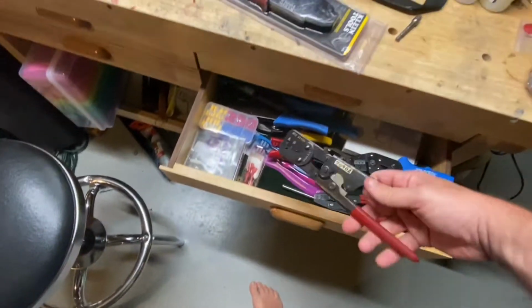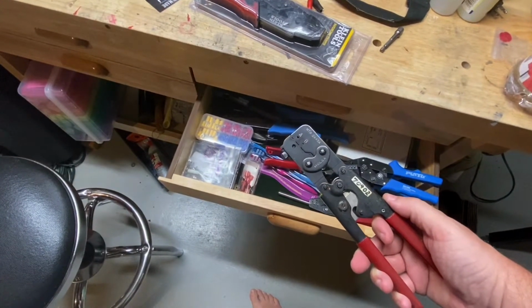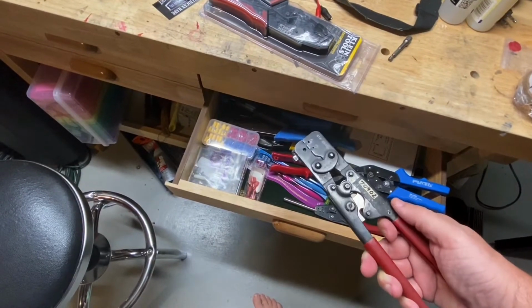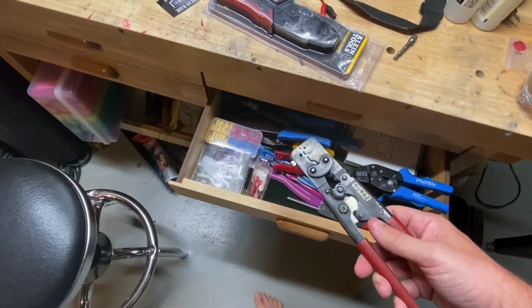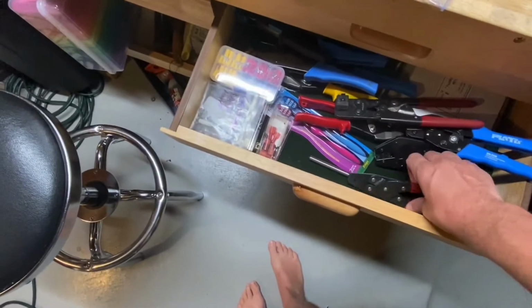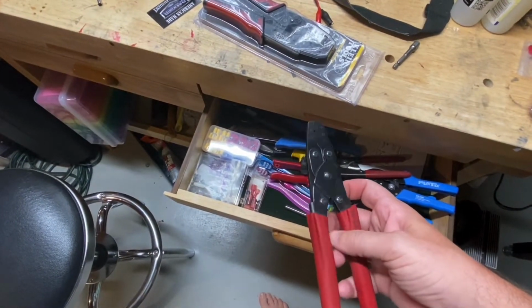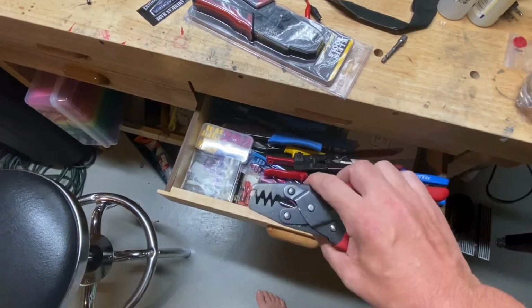But actually, these are still, I find, to be the best for your common 20 gauge wire, the 0.100 and 156 connectors. So I got these, and these are the ones that are great, playing cells. And I tell you what, I keep coming back to these over and over and over again. These are probably the best.